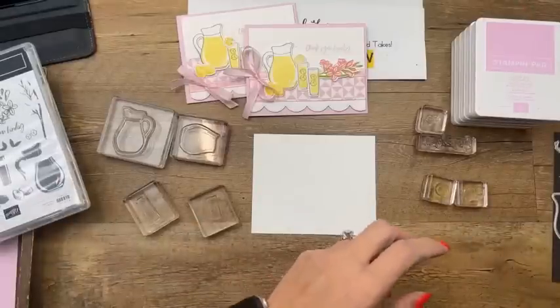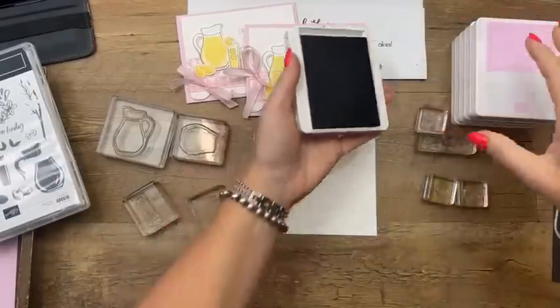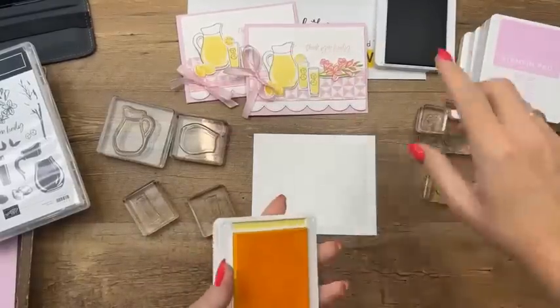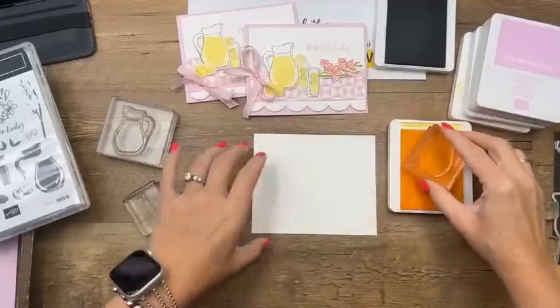Now, you know what I just realized? Smoky Slate. Here it is. We need Smoky Slate too. I'm going to stamp the inside images first, and then the outline images. I find that that's a little bit easier to manage with these.